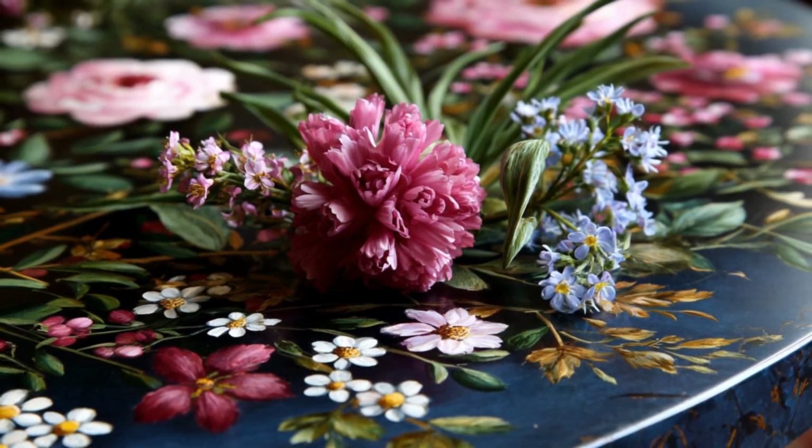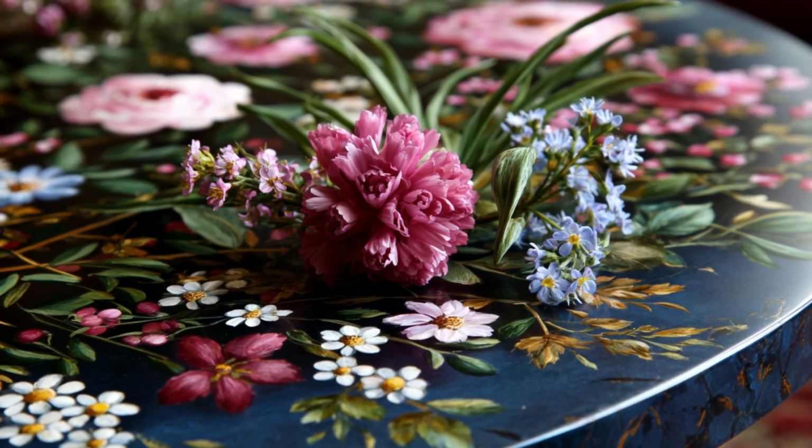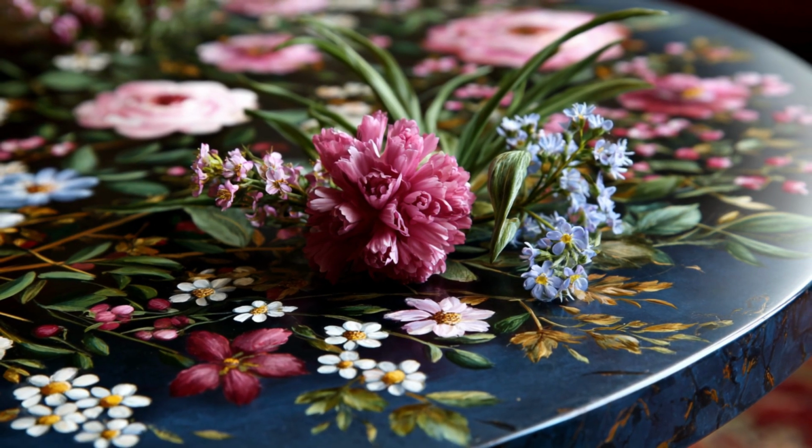Hang your mirror to reflect something beautiful, perhaps your floral arrangement or vintage chandelier, to amplify the elegance.